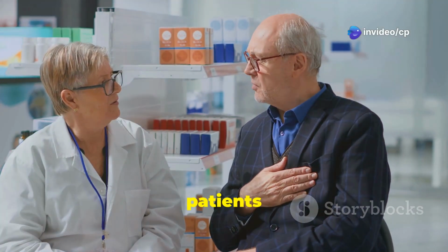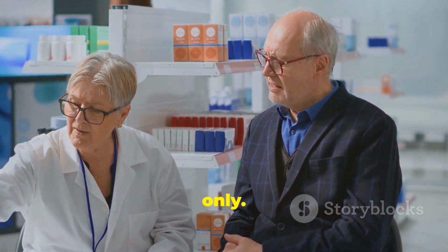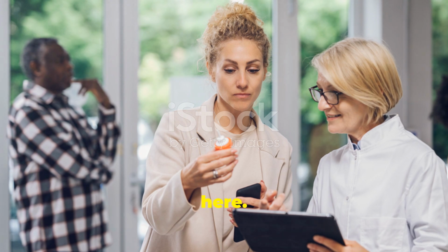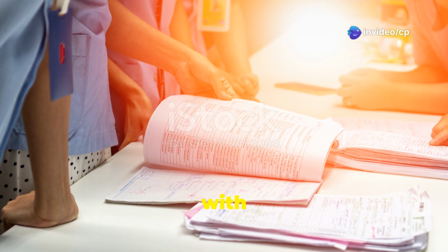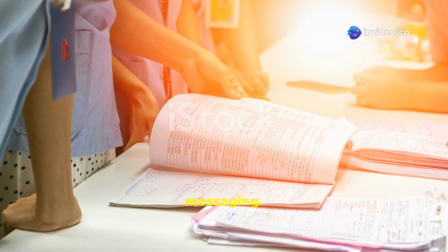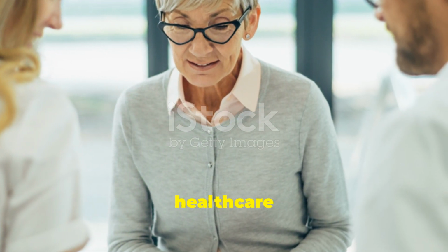Then, there are patients who don't trust clinical pharmacists and prefer to stick with their doctors only. Building trust is essential here. We must demonstrate our expertise, show empathy, and work collaboratively with the healthcare team to ensure consistent messaging. Over time, patients will see the value we bring to their healthcare journey.